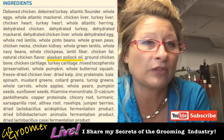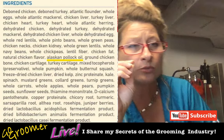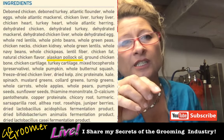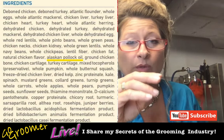Deboned turkey, flounder. So our first three ingredients are meat and a protein source. And I do like that. Whole eggs, which is another protein source. Mackerel, which is fish. Chicken liver, chicken heart, turkey heart. This is good, guys. This is what we want to see.